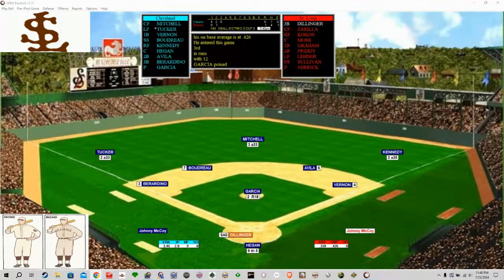Garcia poised. Now he comes home with it. The heater, it's in there. Strike 3. 1 away. Next up for St. Louis, hitter Zorilla. Hegan ready to receive. The delivery from Garcia. Fastball right across the plate. Strike one. Zorilla stands in again. Garcia looking in. Garcia over the offering. High and tight. The ump says ball four. And Al will get down to first.